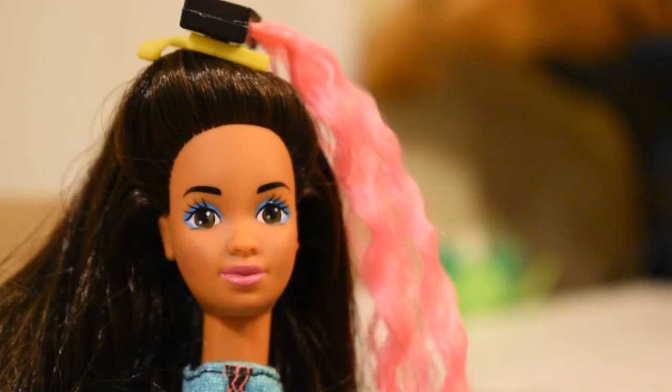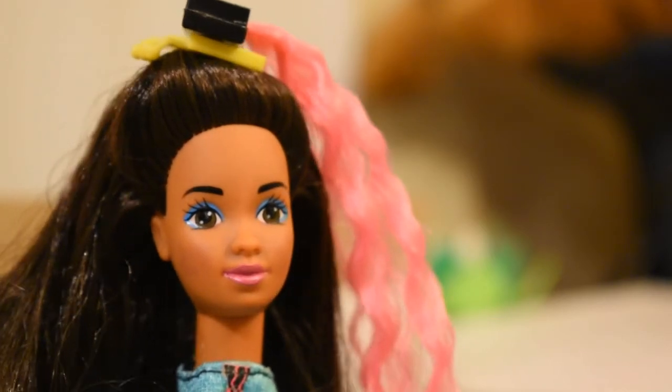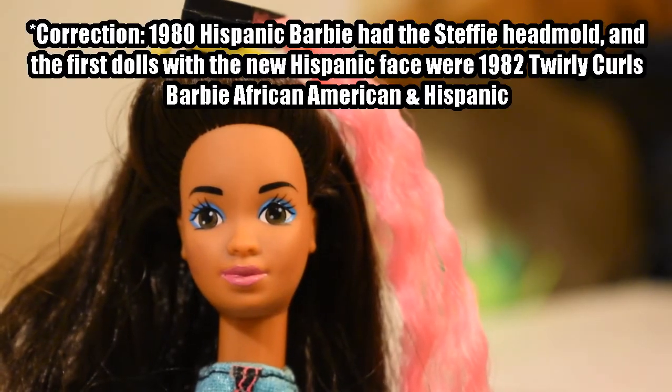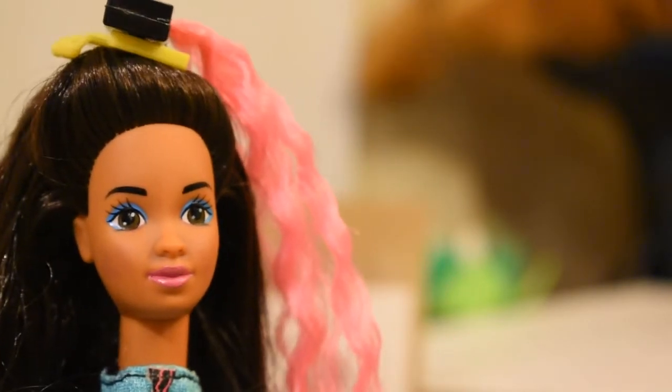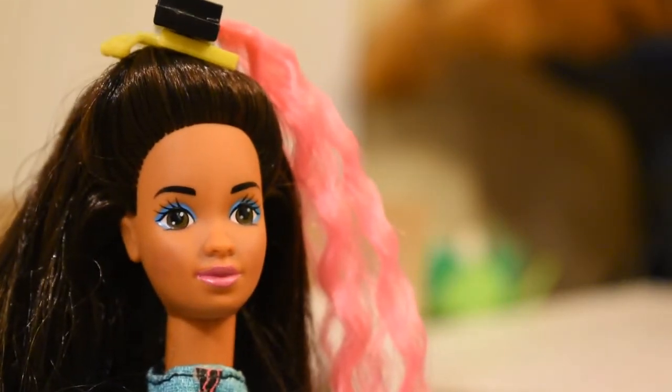It was used for 82 or 80. I'm not sure. It might be 1980, it might be 1981, but they came out with Black Barbie in 1980, and they also had Hispanic Barbie, which I really think she was 82. So for a really long time, anything that was Latin in any way or Hispanic was just called Hispanic. The language is different now, but that's okay.